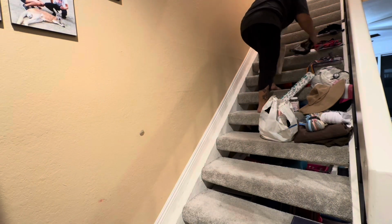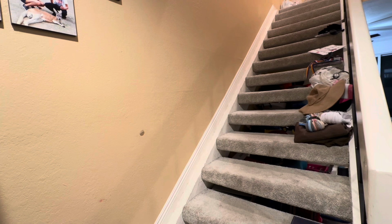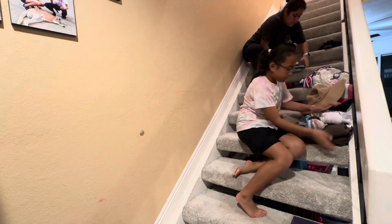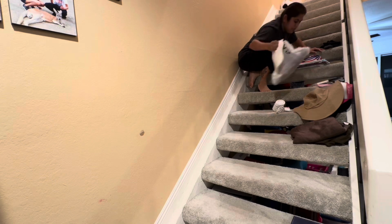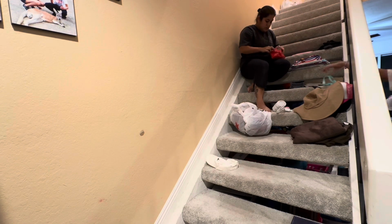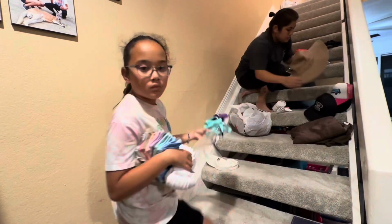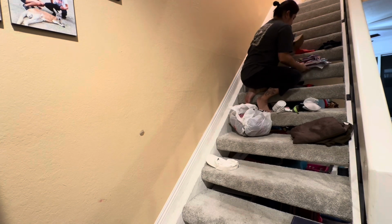So literally everything here on the stairs has to go upstairs. It's just been sitting there for quite a while. I just can't believe that I let it get to this point. Like usually we will put a few items on a few stairs, but I got to the point where I was filling up almost 6 of them, and so that is unacceptable. And so right now I am just grabbing everything.